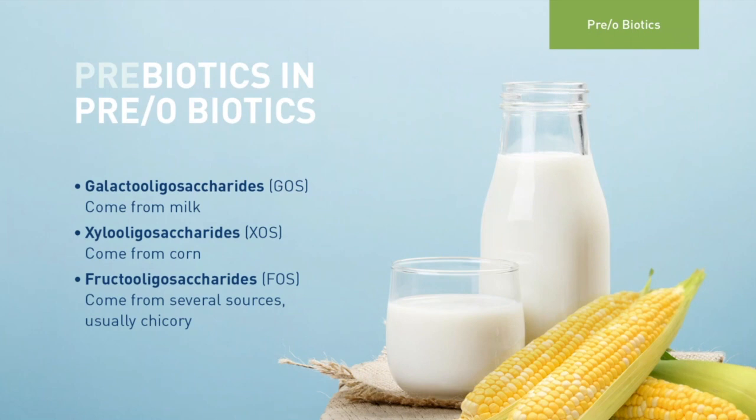So we've kind of picked out some of the ones that have the best research again in feeding the healthy bacteria within your gut. In particular, the xylo-oligosaccharides have some really good research showing that they stimulate the growth of bifidobacteria. And that's probably one of the largest groups of bacteria within the gut. And so having that in there supports a larger portion of it.